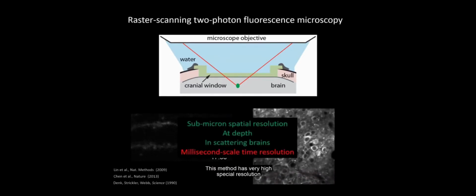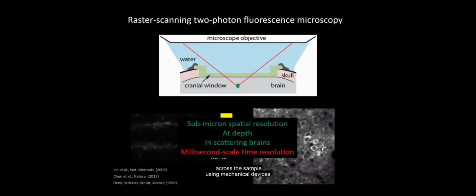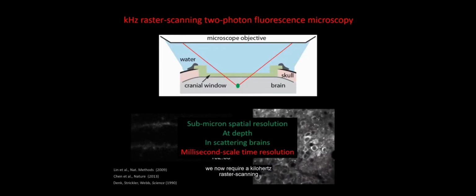This method has very high spatial resolution, allowing structures as small as individual synapses to be detected. And it can also be applied at depths hundreds of microns into the optically opaque brain. However, because the focus is typically scanned across the sample using mechanical devices, its temporal resolution is not fast enough to track the very fast membrane potential changes of neurons. In order to observe those events using optical methods, we now require a kilohertz raster scanning 2-photon fluorescence microscopy method.